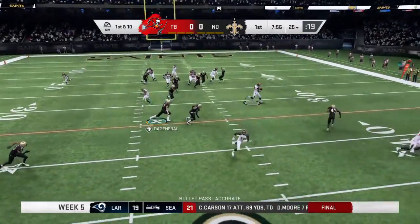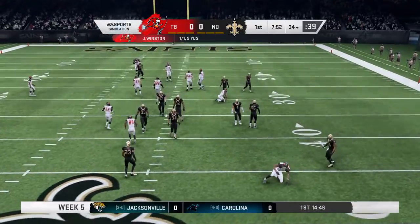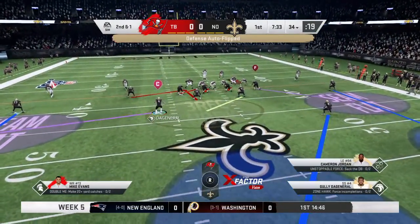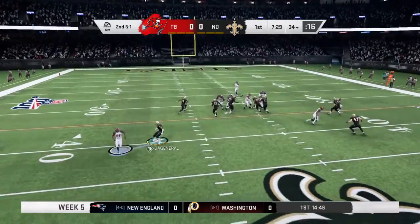First down, Winston. And he finds Howard, complete. And he's going to get a good gain of 9 here up to the 34. Give him 9 there on the first down completion. Maybe a good spot to take a shot. Here's 2nd and a yard from the 34.